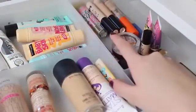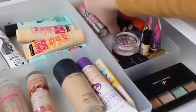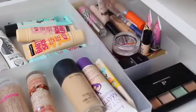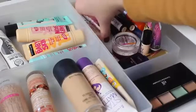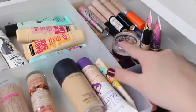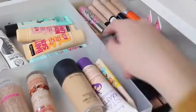concealer palette, and then over here I just have a ton of concealers. So I have Faker, I have a load of the Collection ones because Collection is my favourite. I have Matte Perfection, Rimmel Wake Me Up, and Maybelline Fit Me, and then I also have the L'Oreal True Match down here. And then I have the Maybelline Instant Anti-Age Primer, which is actually one of the best primers I've ever tried.